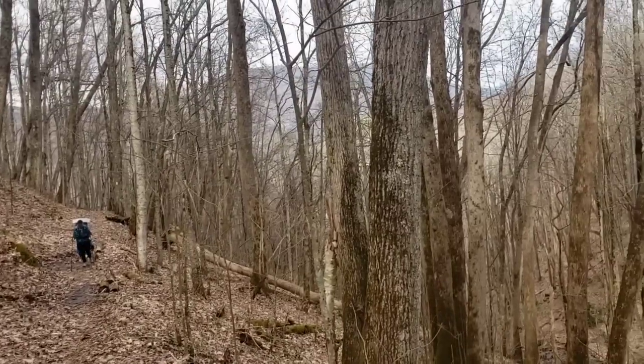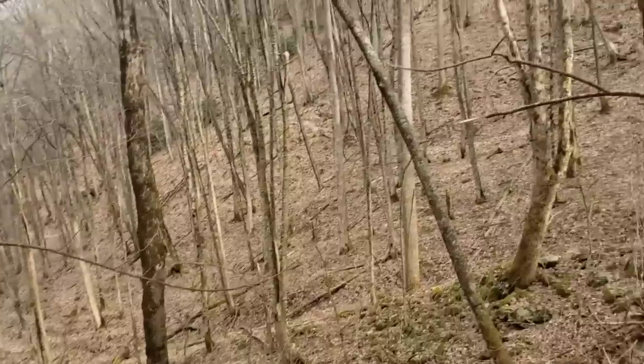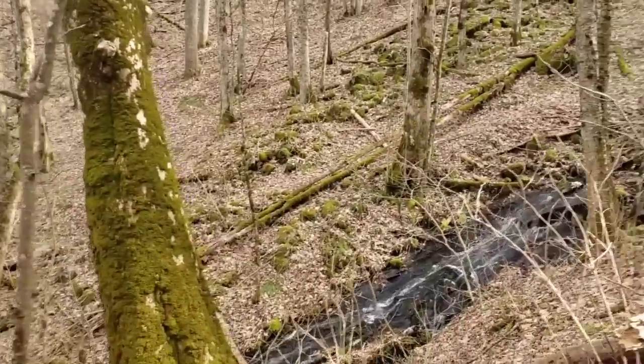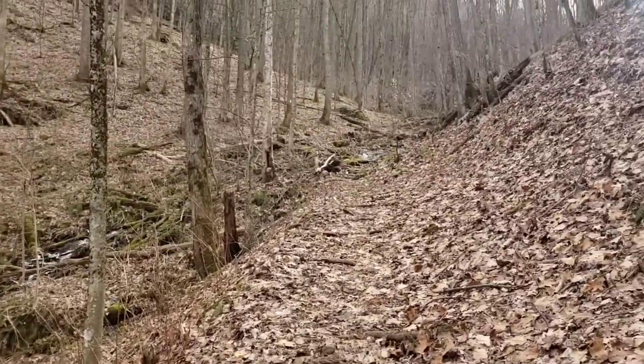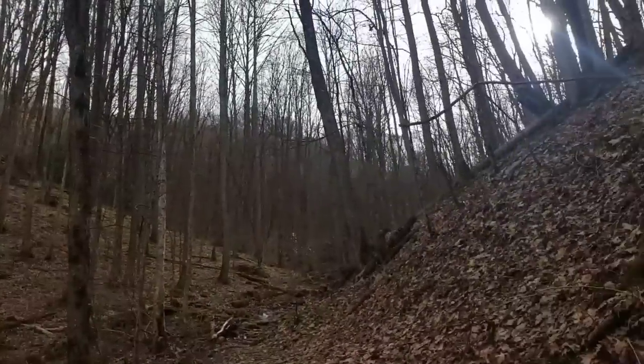This is what a Mac Daddy climb looks like. Crawling right up this ravine. I mean, it is up there. Following that waterfall. Here's more waterfalls. Go up and up and away.